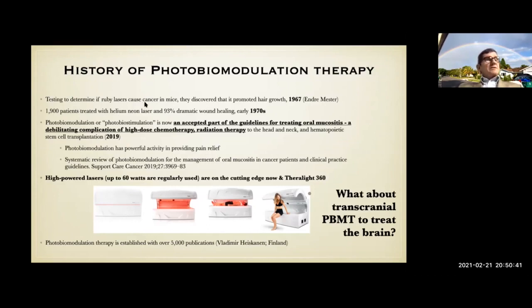In the 1960s, they wanted to determine if lasers cause cancer in mice. And they shaved the mice and just shined it on the mouse. And they found that the hair grew back faster. And this is shown now. You can actually get benefits with about 650 or 700 nanometers. This is well established and used now with hats and so on.